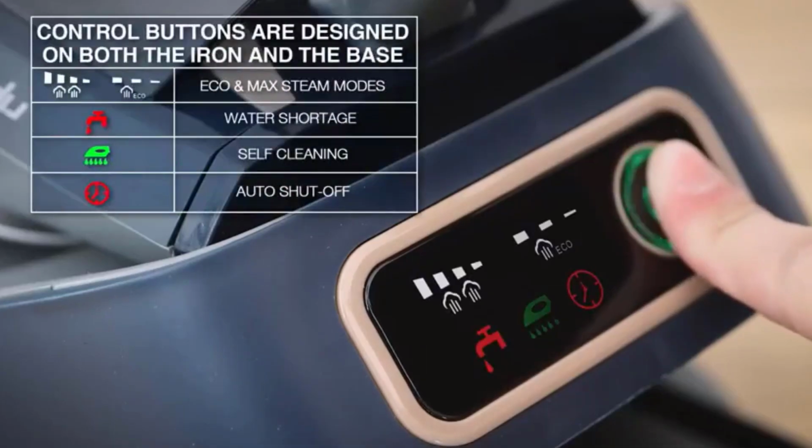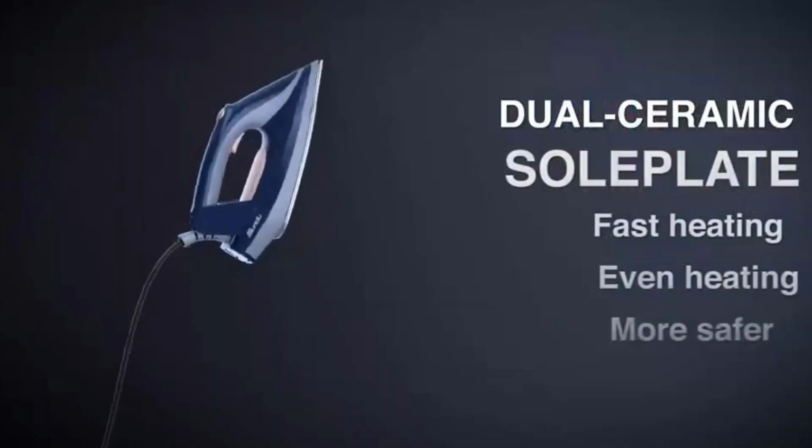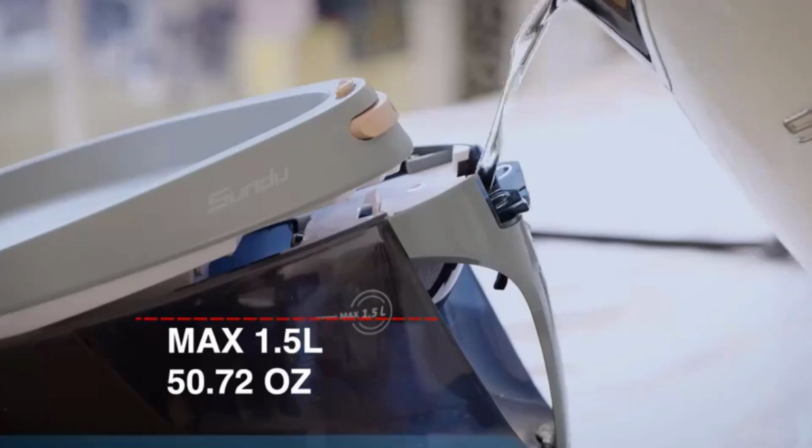There are many iron products available to choose from, each with different features, benefits, and prices. I have done extensive research, read tons of reviews, and compiled a list of the best irons from reputable brands to help you make an informed decision.